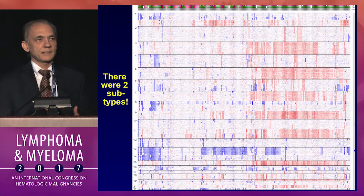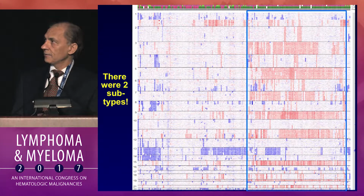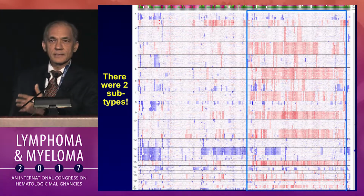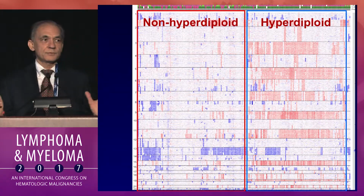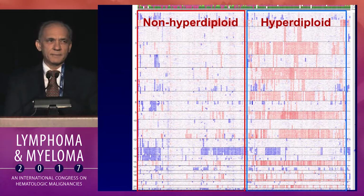So if you go to one of the data earlier on, where we were looking simply at how many chromosomal changes are there and what type, there were just two subtypes. One subtype is what is called hyperdiploid myeloma, where there is an increase in a certain number of chromosomes. All the reds are increases in the chromosome. So you can see chromosomes 3, 5, 7, etc. are increased. And the second group is non-hyperdiploid myeloma. Two types. This was recognized many, many years ago. And even today, this is quite appropriate.